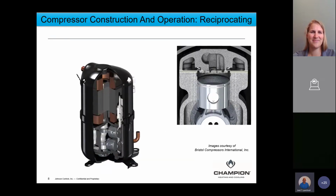All right, so let's talk a little bit about the recip. The recip compressor has been around a long time. It's actually one of the oldest technologies. As you can see on the right-hand side there, you've got a piston that's going to be moving up and down in a cylinder. Again, very much like an automobile.